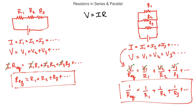Does anybody see a potential problem? Ooh, pun intended. No? This is exactly opposite the rules for capacitors.